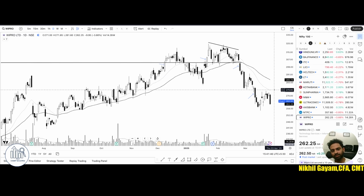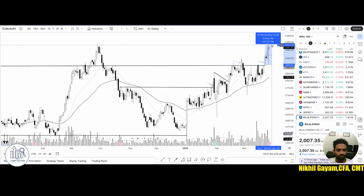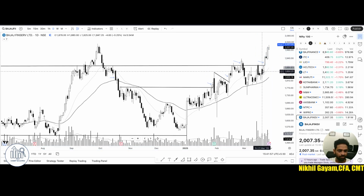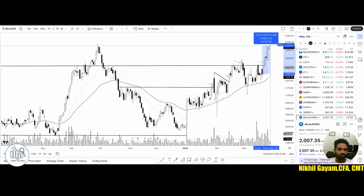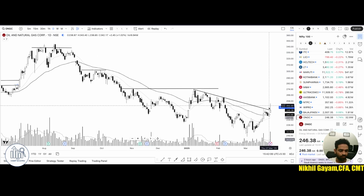If the IT sector improves, it will probably really boost the Nifty's strength. Bajaj Finserv has been moving up non-stop, especially this week. From last Friday's closing, it was up almost 10% this week. Bajaj Finserv, very strong name.